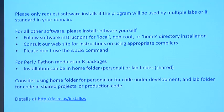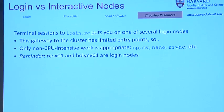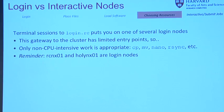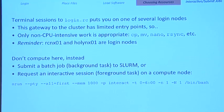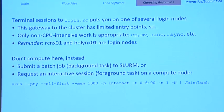Okay. All right, login and interactive. Now the real workhorse here. Okay, so when you log in, you go on one of the several login nodes. It's the gateway to the cluster, limited resources. Just do small amounts of work here, copies, moves, rsyncs, these sorts of things. But only CPU-intensive work should be done on the compute nodes. And so you have 2 options. You can either submit batch jobs or get interactive jobs. And there is a progression that we actually recommend that you use, and again, I outlined it.